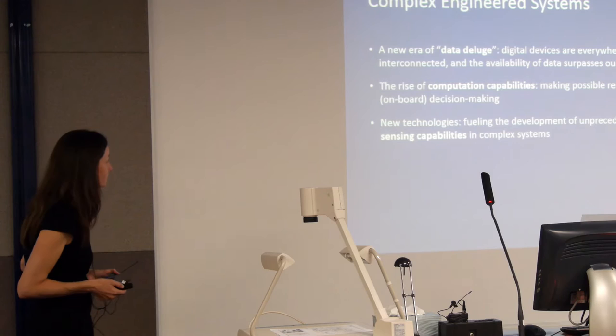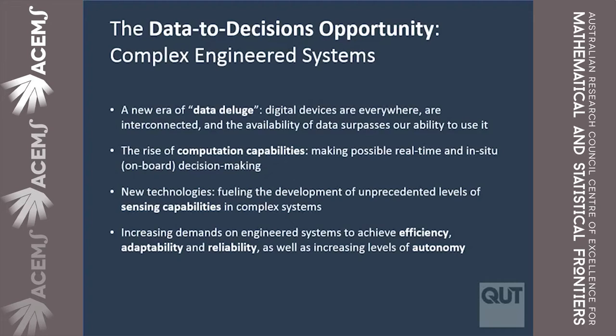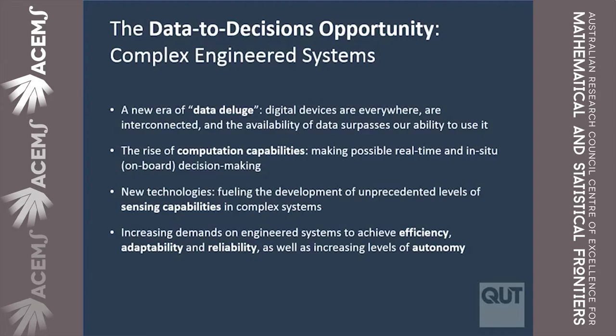Put all that together with increasing demands. We just heard from Troy about increasing demands on the research enterprise. It's true for everything, for the way we conduct research, for the systems we build. We need to be more efficient, more adaptable, more reliable. And in engineering systems, we're seeing increasing levels of autonomy. So this is really a great story, the data, the computation, the technologies, and then the increasing demands, because what it says is that there's a real need and a real opportunity for fundamental mathematical and computational methods that can leverage all these opportunities and really drive towards this fourth bullet.